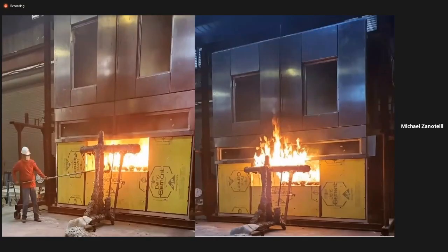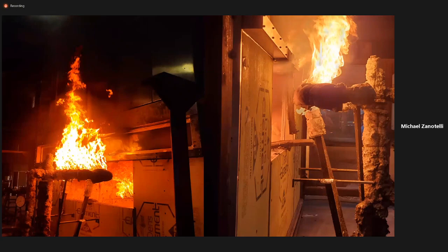Next, the external window burner is lit. The test begins to ramp up quickly, and the wall is now under attack from fire on the interior side and the exterior side. Here you can see the intensity of the test has progressed significantly, and we start to see flames as high as 14 feet. At this point, we start to see critical components of the wall start to show fatigue under the temperatures and pressure of the time temperature curve.